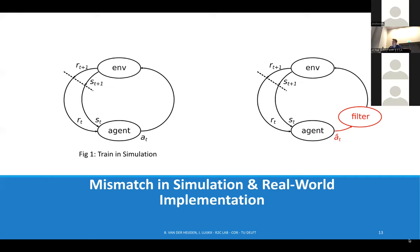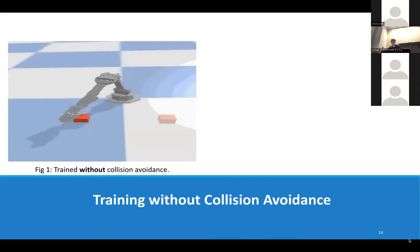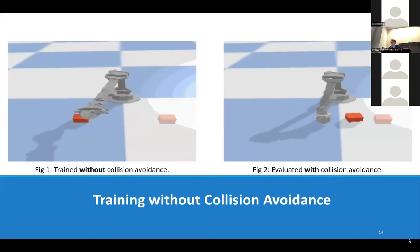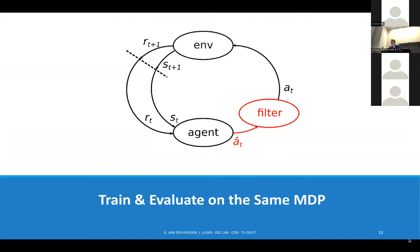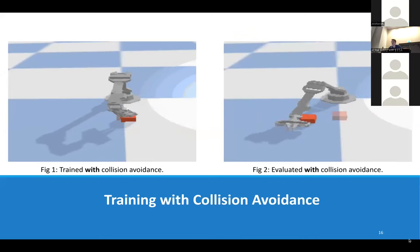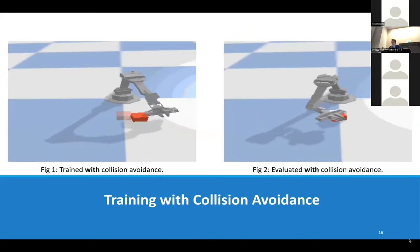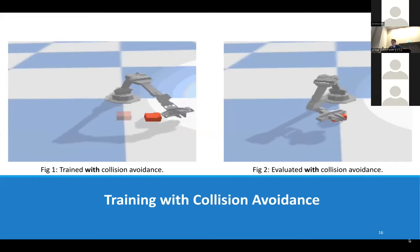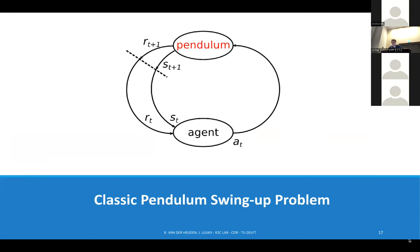So the reinforcement learning agent didn't know in simulation that this collision avoidance was on. And as such, you might see very good performance to the left without the collision avoidance filter. But if you add this collision avoidance filter, then during evaluation, it might stall. So an easy solution is to also train with the collision avoidance filter turned on. And what you might actually observe is that it trains different kinds of policies that are qualitatively different and try to avoid actions that might cause the collision avoidance filter to be activated.